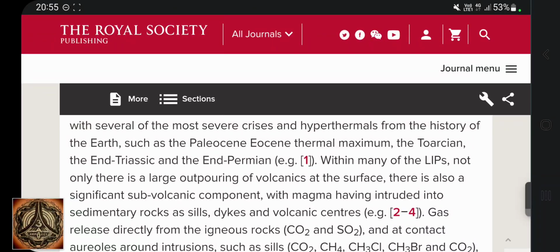such as the Paleocene-Eocene thermal maximum, the Toarcian, the end Triassic, and the end Permian. Maybe these are spaced somewhat 12,000 years apart from each other, maybe much more, I don't know. But anyway, it seems to be something coming in cycles, a repetitive pattern. It happened in the past, so we have to expect it will happen in the future again.